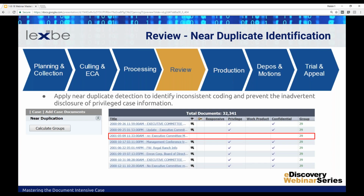Near duplicate detection is a great technology. We've got other webinars on that. Here's an example showing inconsistent coding of privileged documents, and there are lots of horror stories of important privileged documents making it out, where a firm reviewing may have caught 10 out of 11 copies of a privileged document and missed the 11th, and it only takes one to cause tremendous problems. Near duplication is a wonderful technology for showing those inconsistencies and allowing somebody to catch that before it goes out.